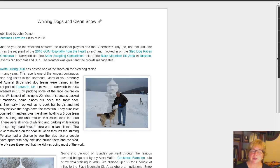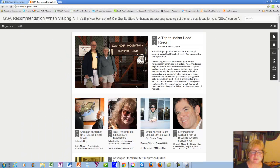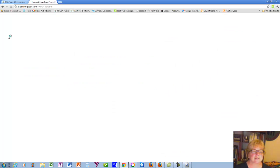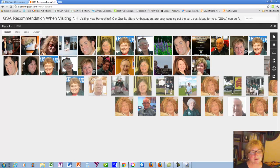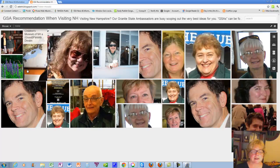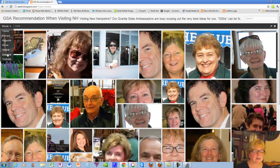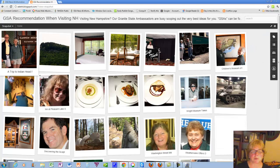The other thing that you can do that I think is kind of cool, and you can always go home, see, and it brings you right back to home. But you can change the style of the magazine. So if you prefer what they call flip card, then you can look at the person's picture and flip the card. If you like mosaic, you can do a mosaic, which will kind of give you a different view. You can do a snapshot, which kind of looks more postcardy.